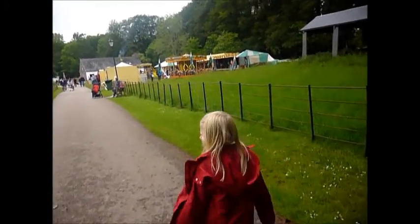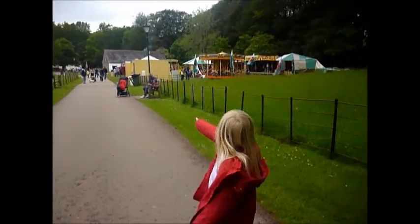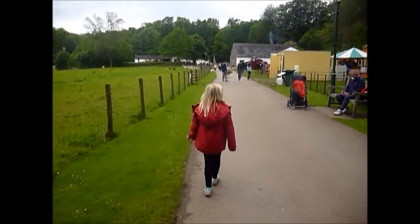So we're at St Fagans, the Welsh Living Museum, just outside Cardiff. There are so many buildings that you can see. So this is the chapel. Right, so this is the chapel.